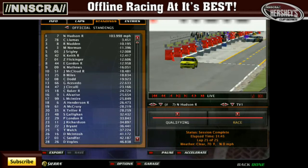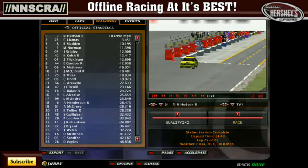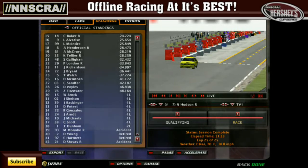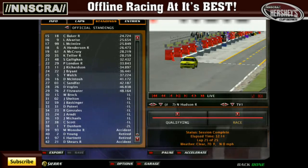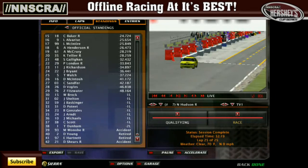As we'll take a look and see the rest of the field, Sean Galligan, last week's winner, finishes 21st. Rest of our chasers, James Richardson finishes in 23rd, Charles Samper in 27th, and then the rest of the chasers, with the exception of Fitzwater, last car on the lead lap, 29th, finished a lap down. Jessica Shelton in 31st, had to make a pit stop in the closing stages. Jake Baskinger finishes 32nd, Dylan Poteet in 33rd, and then Carson Scott, in an early incident getting involved, finishes in the 37th position. And we had 4 drivers finish out of the race: Marie Minobi, Dylan Young, Emmanuel Hartnett, and Dougie Shears.